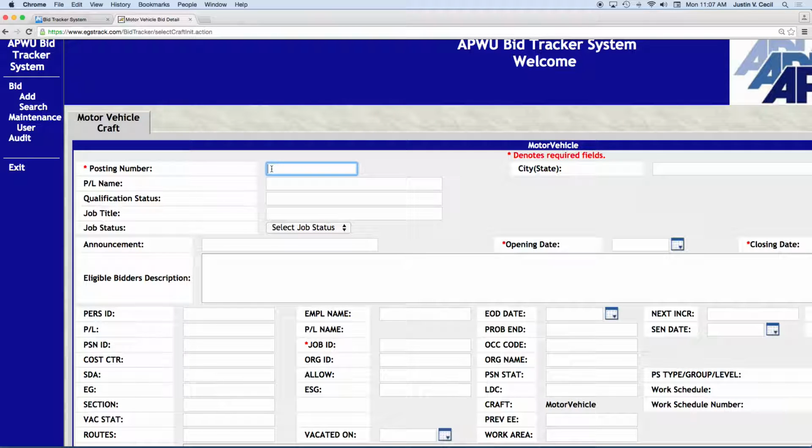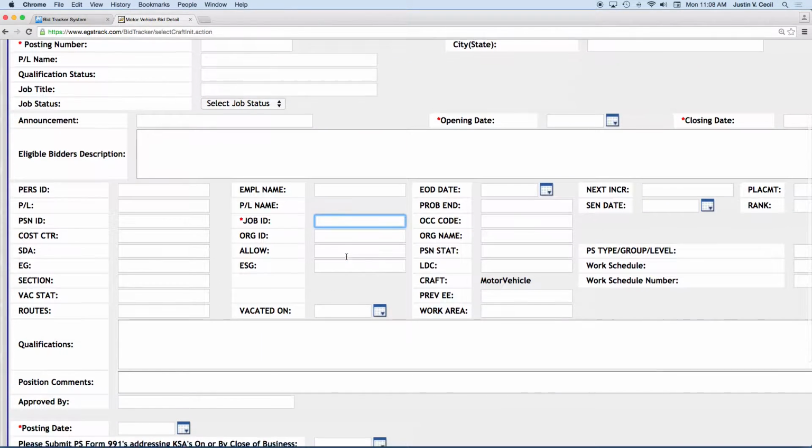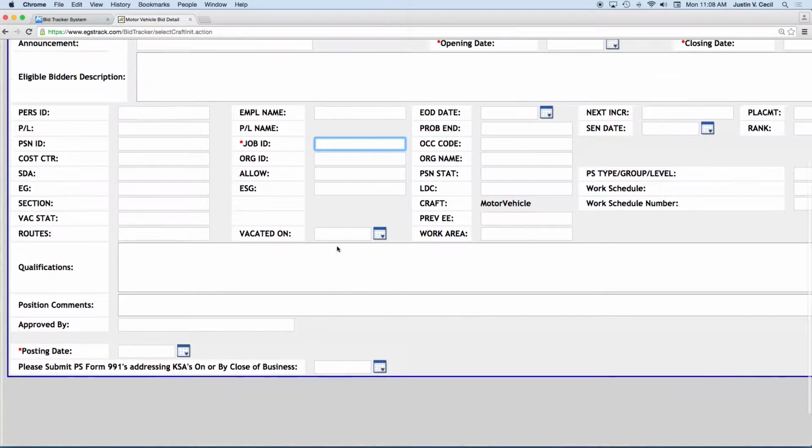So internally at your local, definitely create a posting number for each job that's created, and that way when you're searching out, you will be able to search by posting number. But you can always tag the job ID right at the relevant position that it's supposed to be. So this is where you will create your motor vehicle form, and then of course you will enter all of that and do save as well there.